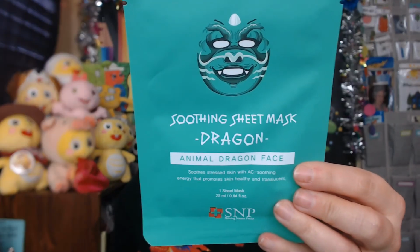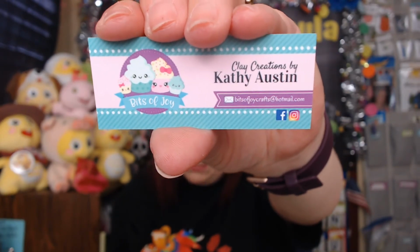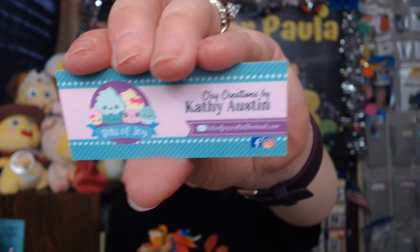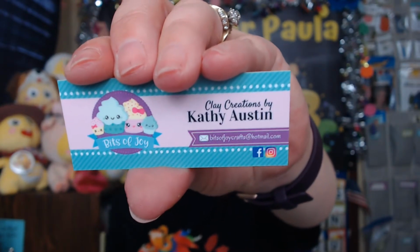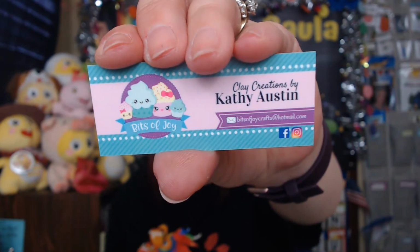Animal dragon face. The featured teacher this time is Kathy Austin. She does clay creations and she has a business called Bits of Joy Crafts. Kathy creates one-of-a-kind pieces made from polymer clay. Her most popular sellers are Christmas ornaments, earrings, and charms. Since becoming a VIP teacher, Kathy has also added reward systems and prop sets.